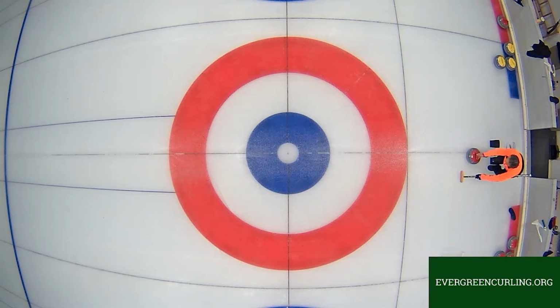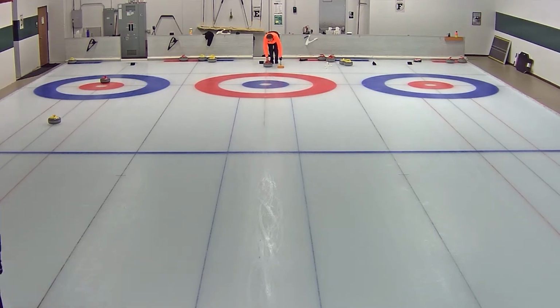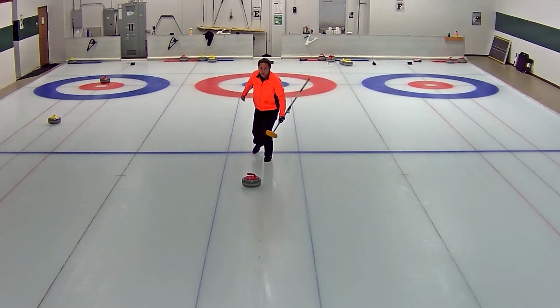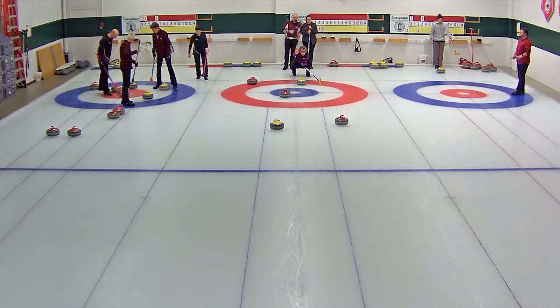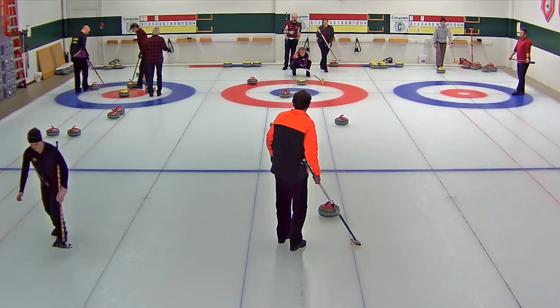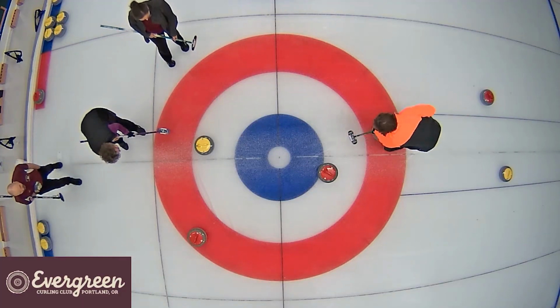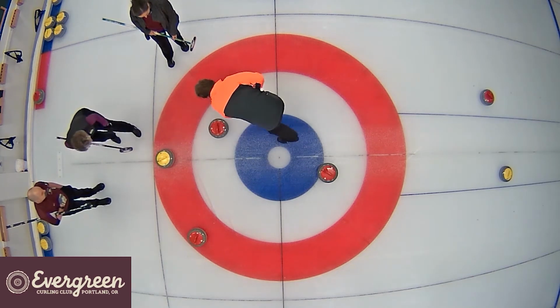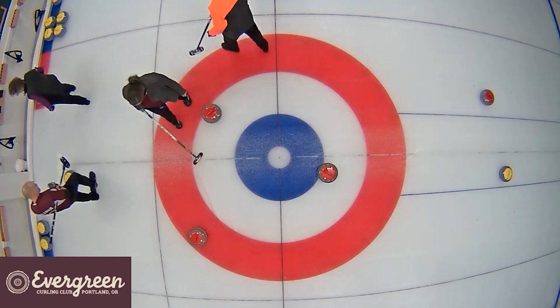Kevin, all alone. So quiet. The crowd is holding its breath. I think he's a little wide. No. Yeah. Okay. Well, that's not too bad. Probably would have liked the roll the other way, but this works for him.